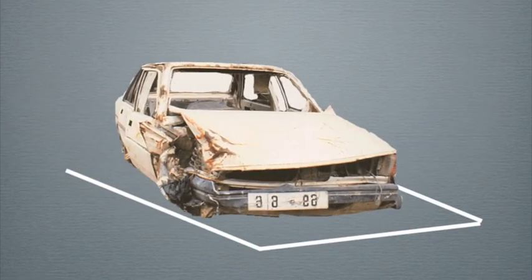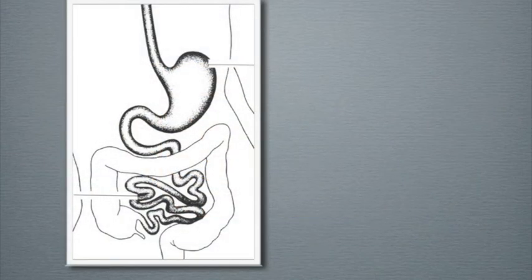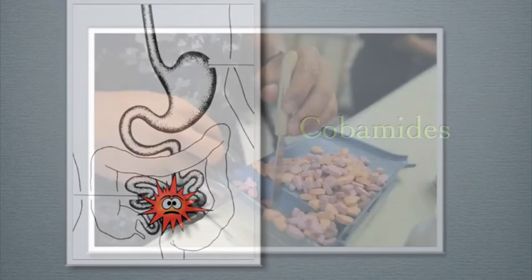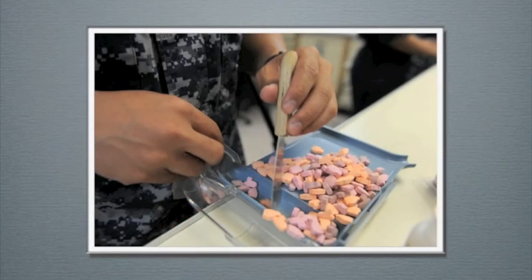These junk compounds are called B12 analogs, or cobamides. They can be produced from microbial overgrowth in the small intestine, such as candida, but cobamides also come from multivitamin products that use these cheap analogs instead of the real B12. So if you're taking a multivitamin, you could actually be creating a B12 deficiency.